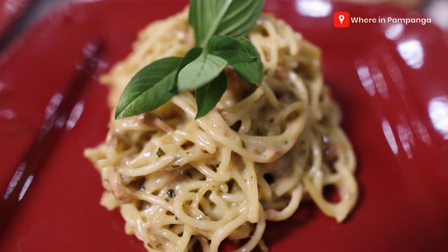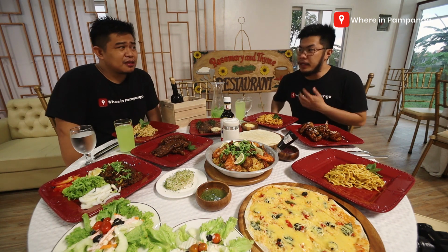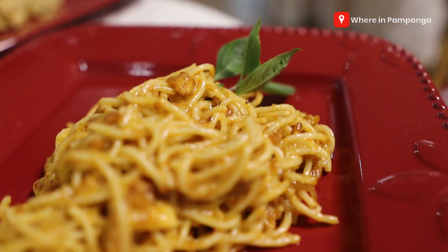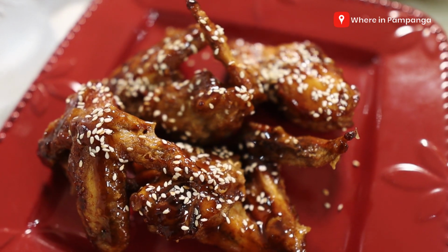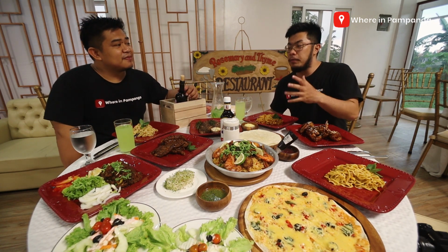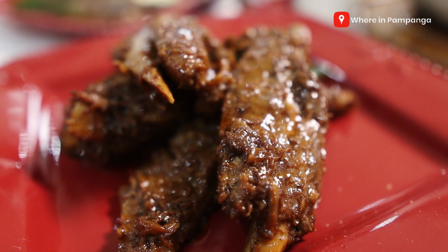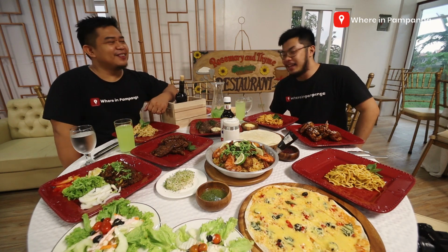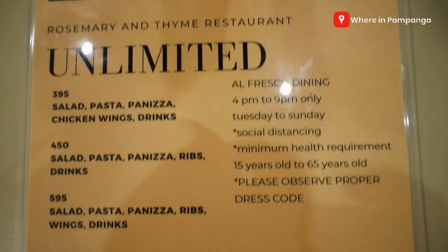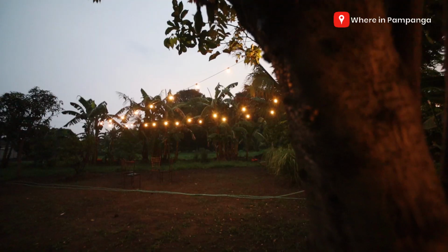So if you want an unlimited pasta and pizza, so that is only for 195 pesos. Syempre naman, kung gusto niyo medyo madaming serving, so meron tayong unlimited salad, pasta, pizza, chicken wings, and drinks. That is only for 395 pesos. And kung gusto naman mag-upgrade, instead na chicken wings into baby back ribs, that is 450 pesos. Whoa. And kung gusto niya naman na lahat meron, that is only for 595 pesos. And it is unlimited. Unlimited, guys. Take note, that's unlimited.